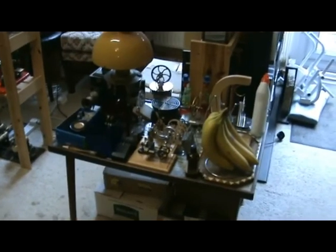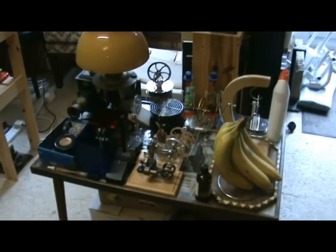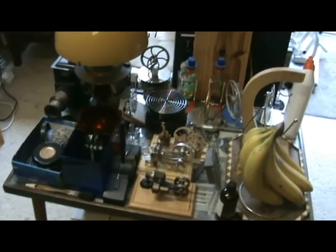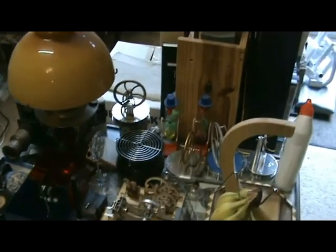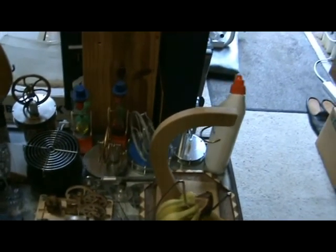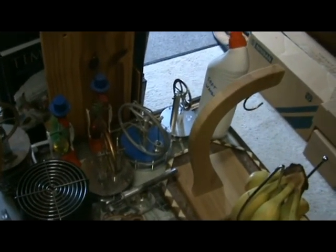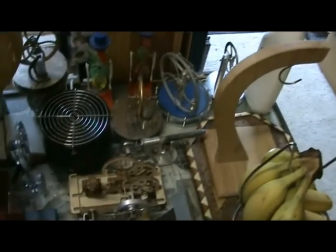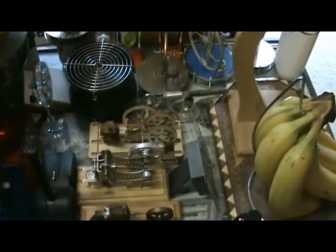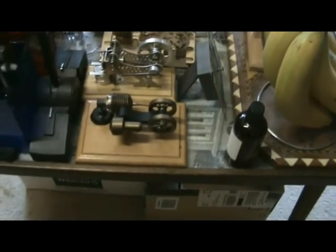And I do also have some non-steam engines. Not many, they all fit on this coffee table here. There's some Stirling engines, low temperature Stirling engines. A couple of drinking birds there. A couple more low temperature Stirlings. And a pneumatic engine, flame licker, and another Stirling there.